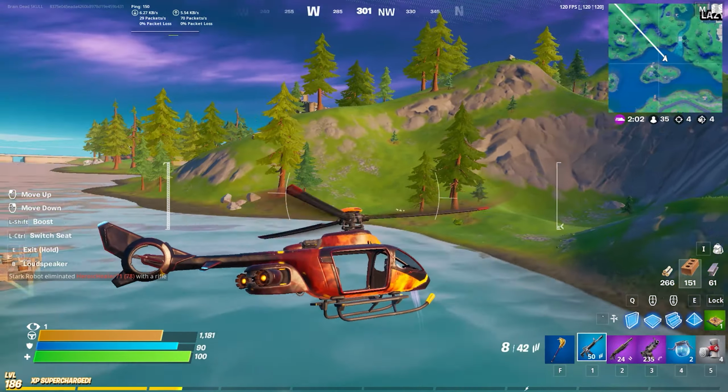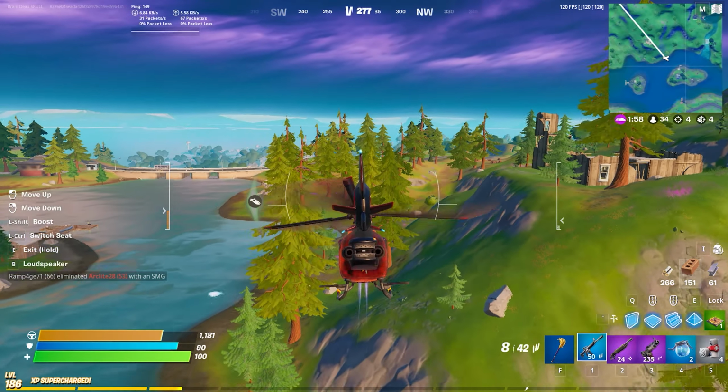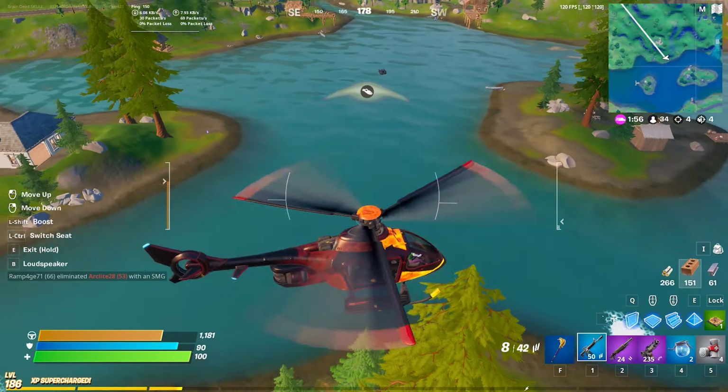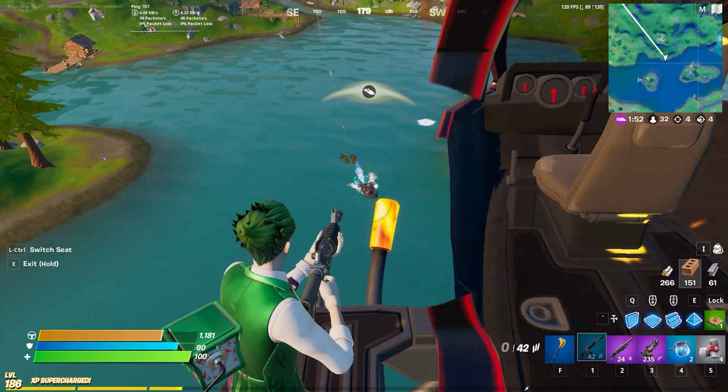Well, many of you were asking me why isn't it available in the item shop and how did you get the Lost Love bundle. Well, I got this code from a person who lives in Australia. Without any further delay, let's begin.